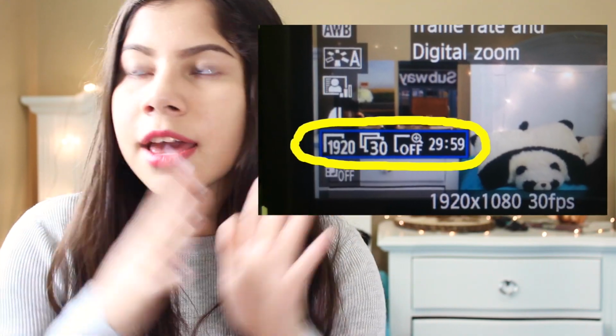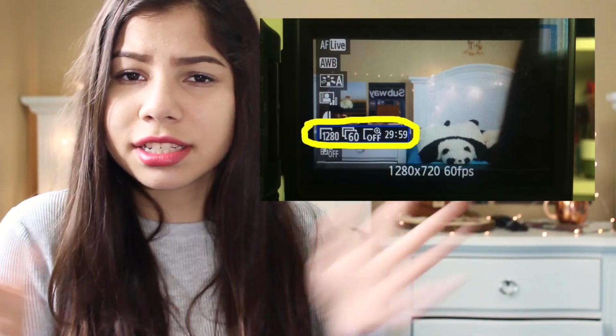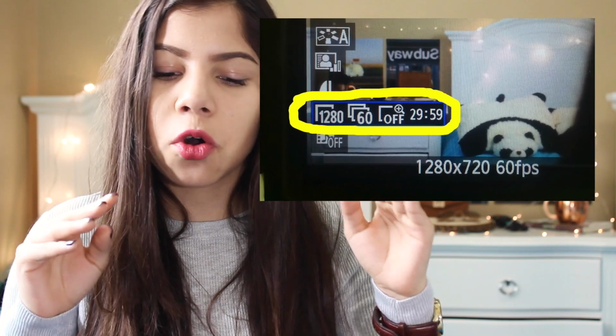When I'm sitting down and talking and I'm filming, I tend to have it at 30 frames per second. If I'm outside, then I change it to 60 frames per second. That way I have more control in editing to slow down a clip and speed it up. It just makes it look way better if you have it at 60 frames per second.